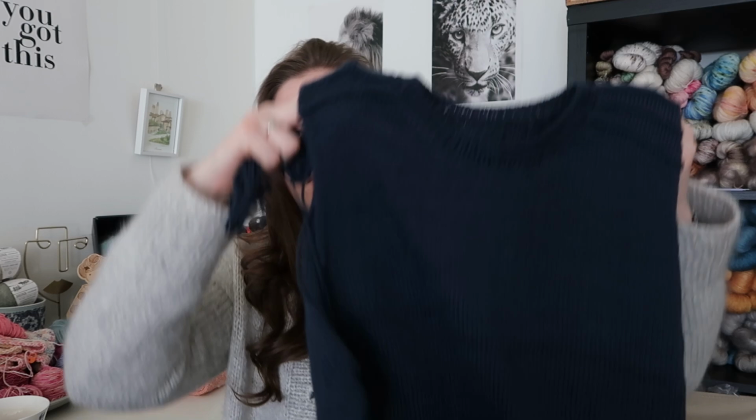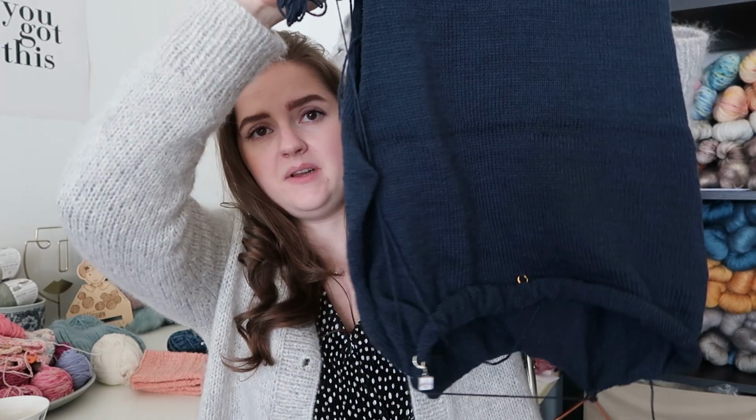I can still wear it in the springtime. Let me just show it to you. I only worked a little bit on it, but I'm still going to show it. It's this way around, yeah. This is the Surpass sweater by Lily Kate Makes. I've talked about it a few times, so I'm not going to be talking about it a ton.